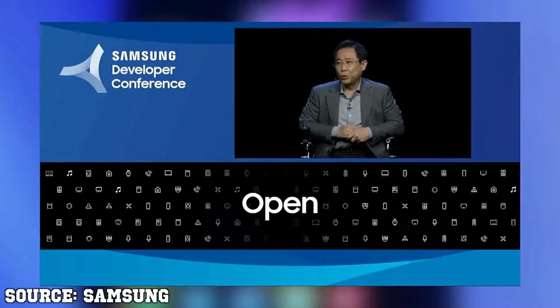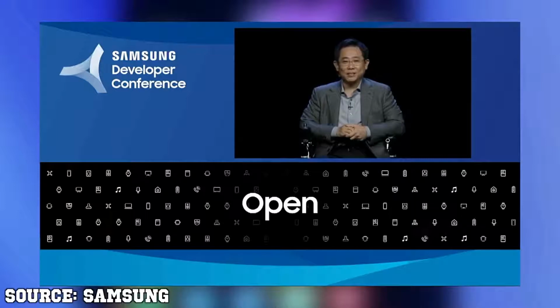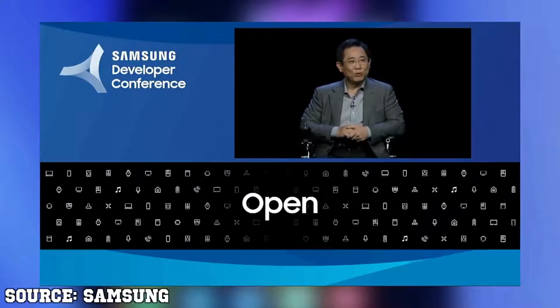So the first one is that Samsung's voice assistant Bixby has been upgraded with 4 new languages, and now it will support 5 languages. That is the previous one and the 4 new ones included.